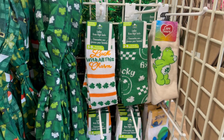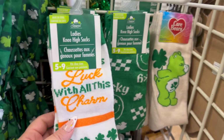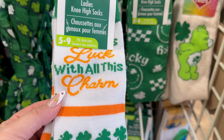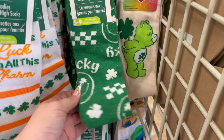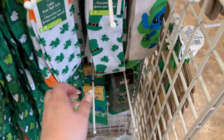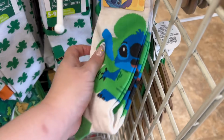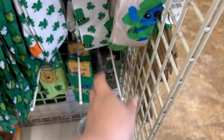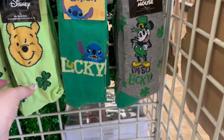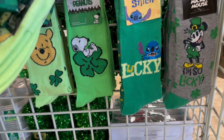And over here we got some more of the St. Patrick's Day socks. So these are the lady knee-high socks. They are fitting the size 5 to size 9. And it says, luck with all this charm. This one says lucky. You have the shamrocks on this one. And then this one, the shamrocks with the leprechaun hat. This one has Stitch. You also have Mickey Mouse that says, I'm so lucky. This Stitch one that says Lucky, this Winnie the Pooh one, and then this Snoopy one.